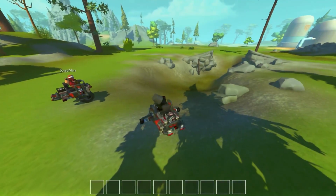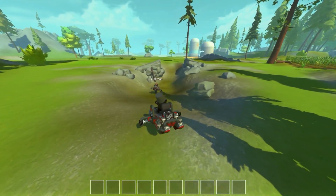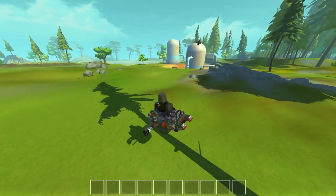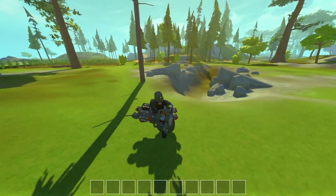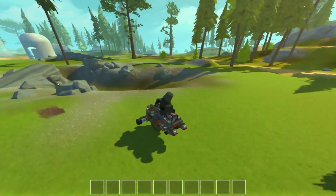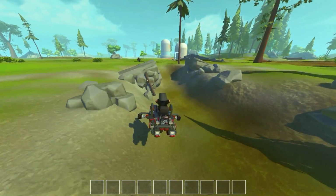So line up with me right here, and we're just gonna go through here. Oh, and you're gonna hit that. And I hit the tree. Oh, of course you hit the tree. Hold on, let me try again. Attempt number two.